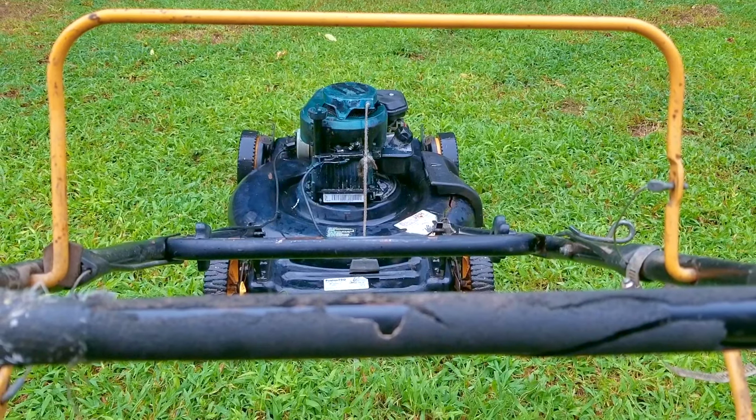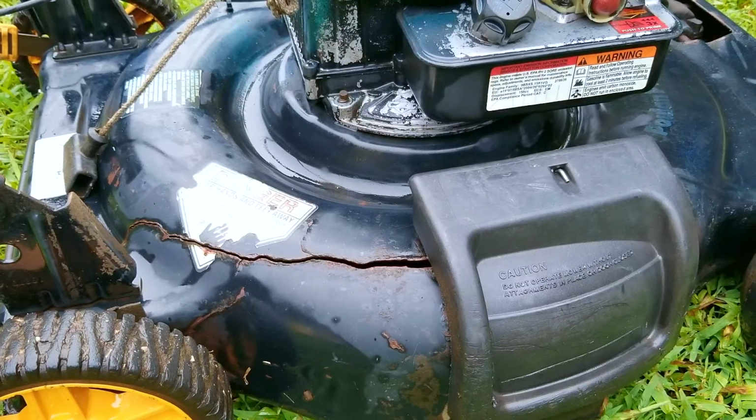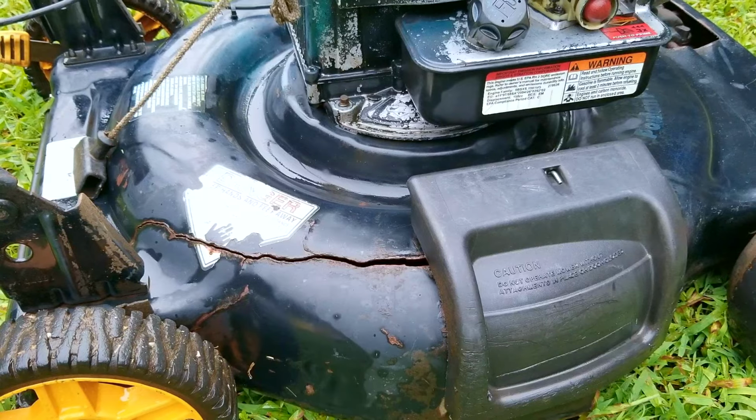So my question is, have you ever picked up something that turned out to be a real piece of work and you basically had to get rid of it? Oh, and this question doesn't have to be about lawn equipment either.